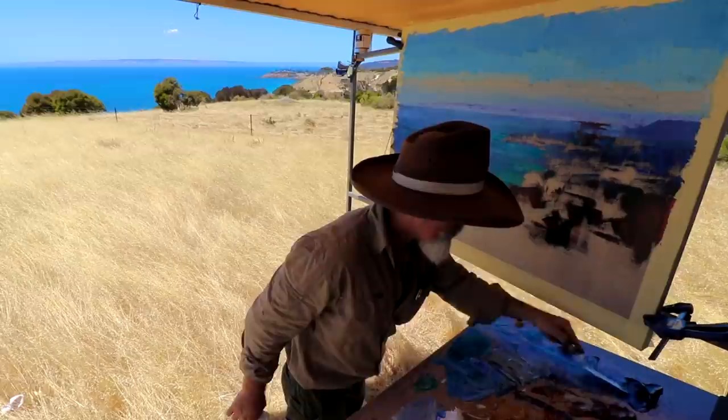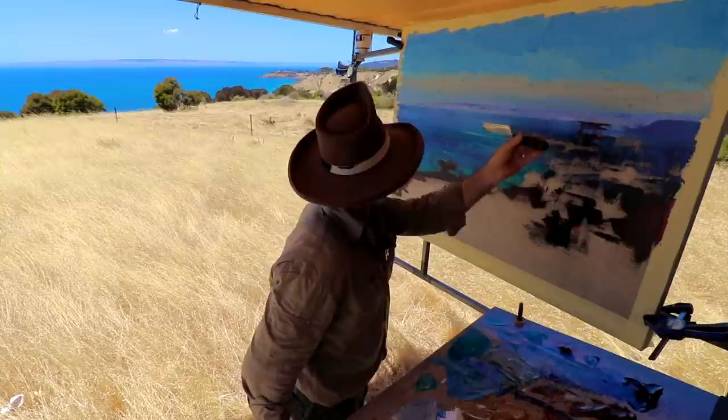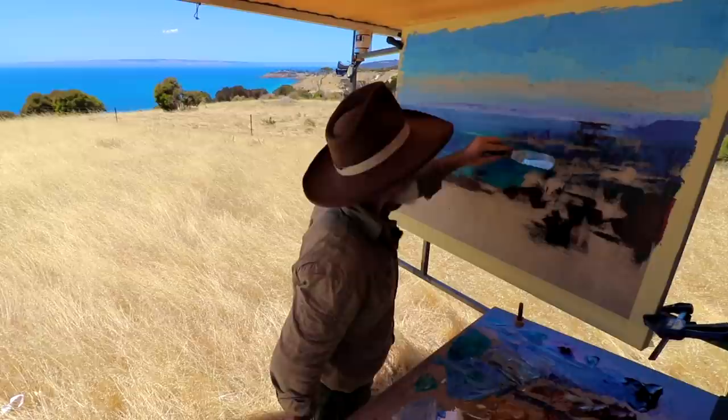Just got a little bit lost in the whole application of the turquoise water. So we'll just pick that out again. Feel the darker tones thrown in before I put the lighter tones. There we go, look at that.